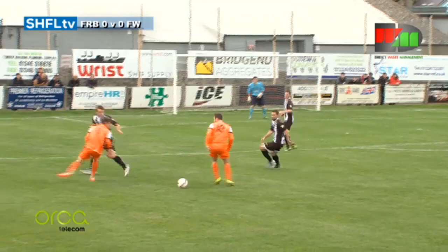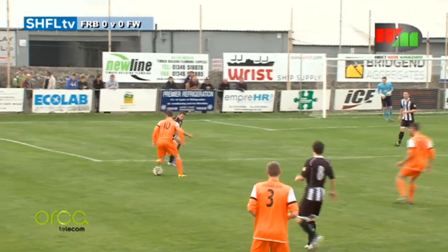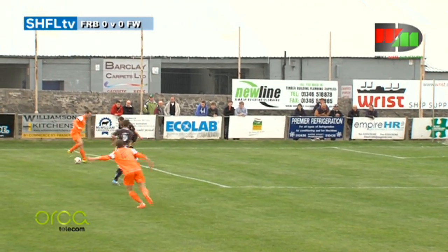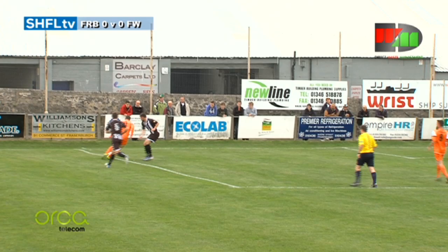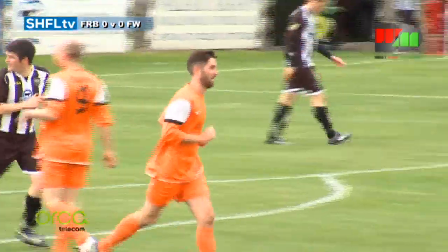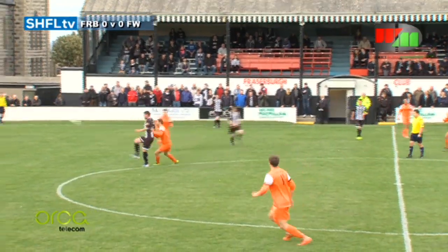Fort William fielding a trialist this afternoon. He won't give us his name, just in case he's good and other clubs try to sign him. He's done very well here down the left-hand side. Gets the cross in, it falls back to McLean, and Callum McLean just couldn't keep his shot down. Dixon.